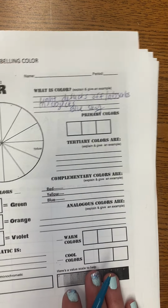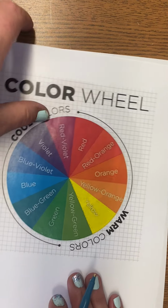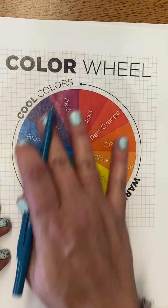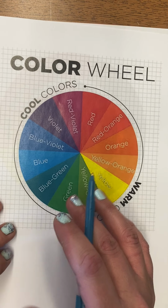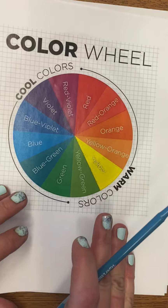Okay. Attached to this assignment are 3 different color wheels. Color wheels can be written many different ways. This one's very simple, in a circle, and it shows you what colors are cool and which colors are warm.